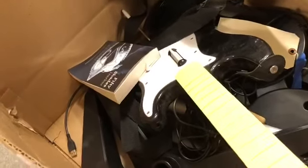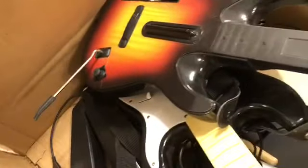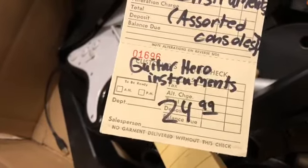All right, we went to the Salvation Army, and they had this rock band stuff. They had a Guitar Hero. This is a rock band. There's a rock band drum set in there. There was 2 or 3 mics. I'm not sure if there was any dongles. I didn't look at it close. There's drumsticks. But they had a half price of $24.99. So we got it for what, $12.50? I figured that wasn't a bad deal. $12.50 for all that stuff.